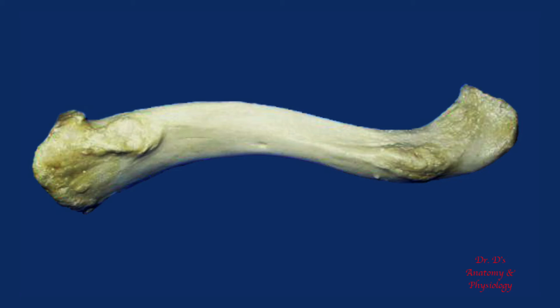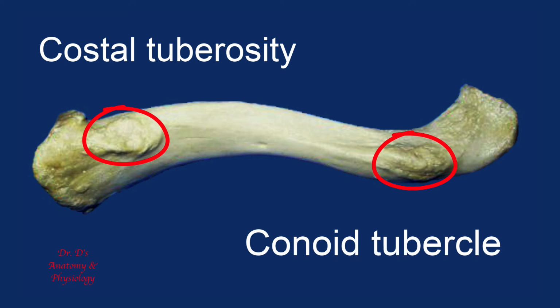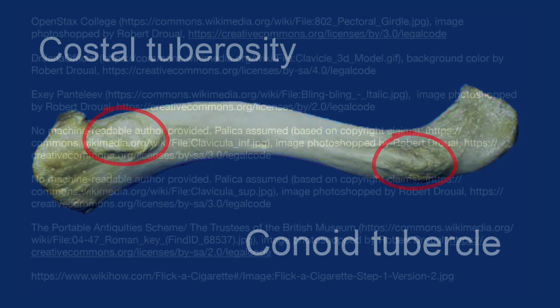If we flip this bone around and look at the inferior surface, we can see the markings where the previously alluded to ligaments attach. On the medial end, the sternal end, there is a rough raised marking that is called the costal tuberosity. And on the lateral end, the acromial end, there is a raised region that from some angles is cone-shaped. This marking is called the conoid tubercle. That's about it for this relatively simple bone.